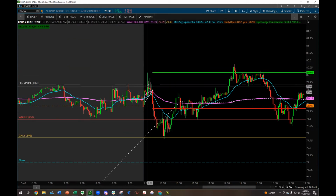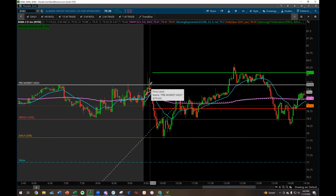There was an indication that there was a hidden seller there that was just knocking down these shares every time they got above this pre-market high. So again, we've seen this play out over and over again in this market.